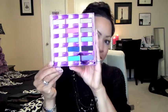It was about $40 maybe, something like that. And then the second one, collector's item, fingerprints everywhere, the Urban Decay 15th anniversary palette. I actually did do a tutorial with this when it first came out, but you can see that I've hardly ever used it.